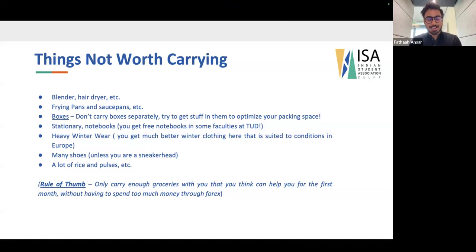Blender, hair dryer, I don't know. Again, up to you. Most of these things can be bought very cheaply from Action here. Blender, I would say some of us did carry a NutriBullet, the small one. That did help. But again, you can find blenders on Amazon here in the Netherlands, and the prices are pretty much comparable.